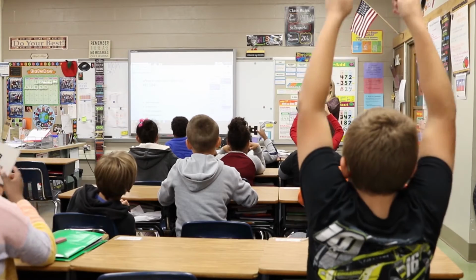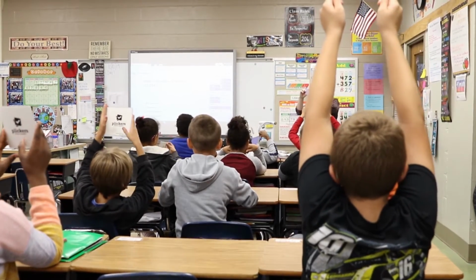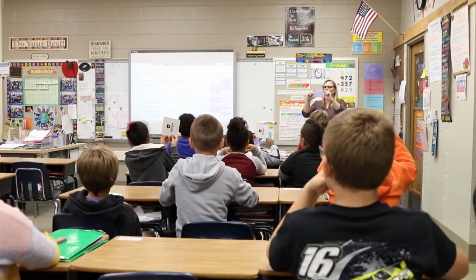Well, one of the things I've been using since last year are these Plickers cards. They look like QR codes, and I use them for a fun and quick way to assess my students. You have to go on plickers.com to create a class, and the students are assigned a number. So there's a number on the card. They'll use this card throughout the year.